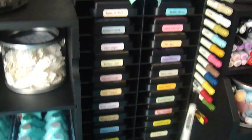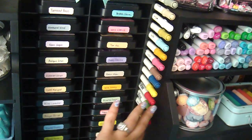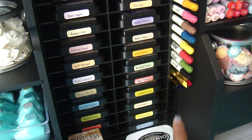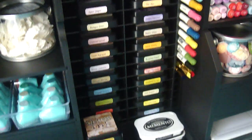I love this one, the black soot. I haven't really tried the rest, but I do plan on playing with them. And then here's my gelato brushes. It does hold some brushes, and it also holds the gelatos too, but the gelatos don't go all the way in. So you can use it to hold your gelatos if you want.